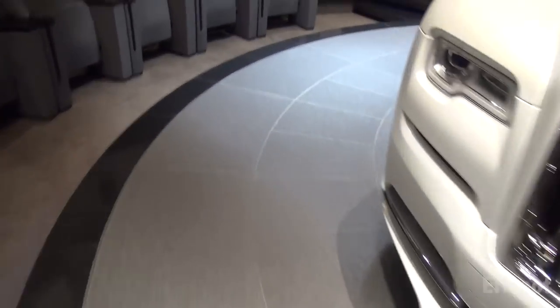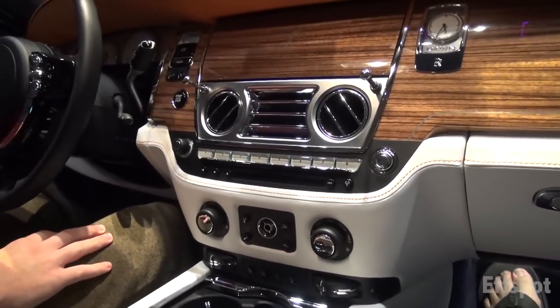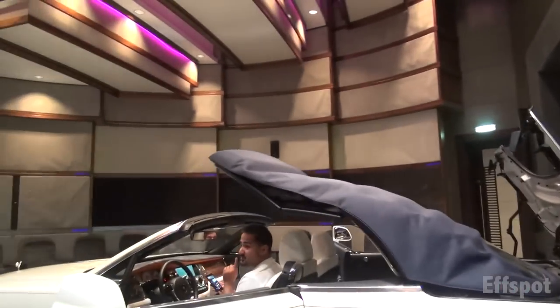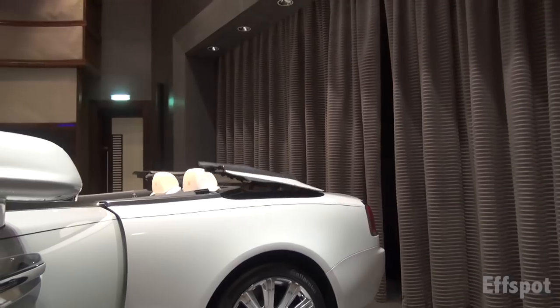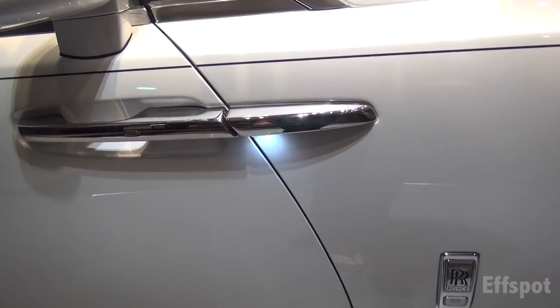Let me. This is basically a 7 Series. Way nicer. Oh. It's well nice. Oh, there it goes. Oh, God. There he goes. And there he goes, ladies and gentlemen. That's the new Dawn. Yeah, buddy. Watch the doors. Yep. Boom.